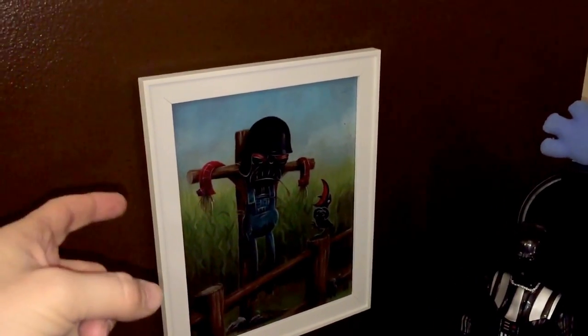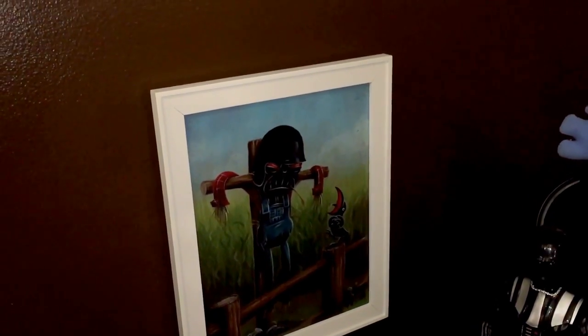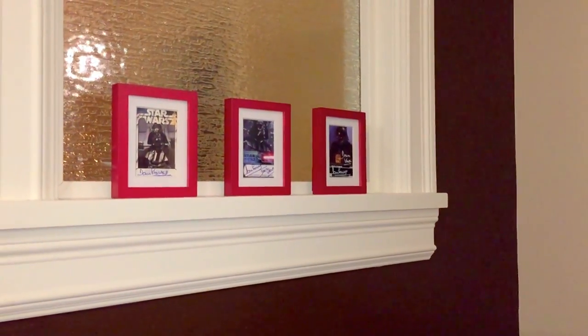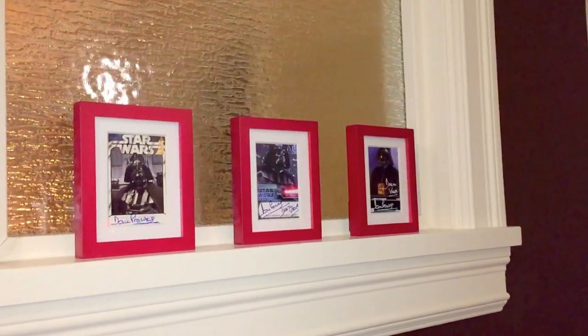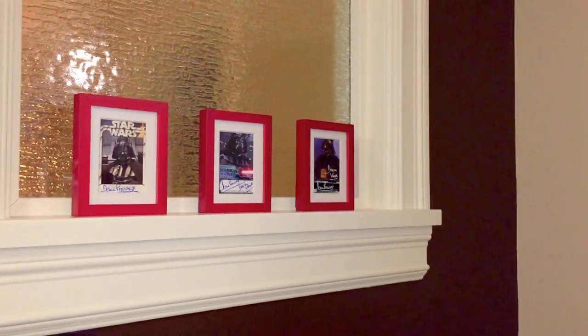Another Justin Hillgrove, this one with a Darth Vader. He hasn't done many with Darth Vader, but I have this original there. He's kind of a scarecrow. Some autographed cards. These were not personalized, but I ended up getting a hold of them and putting them in these tiny frames. Right now, that's where they sit. I might hang them up on the walls eventually.